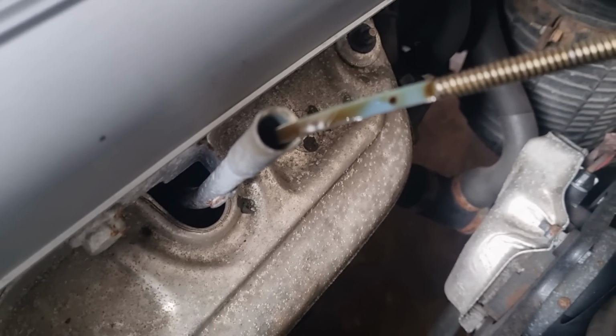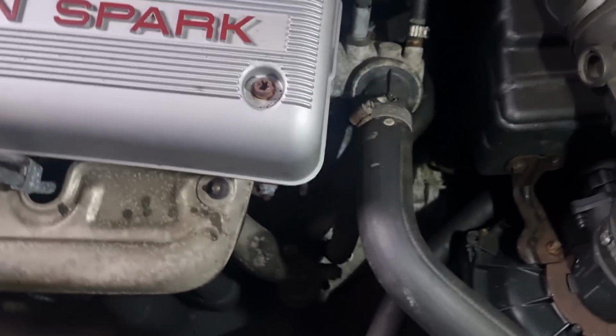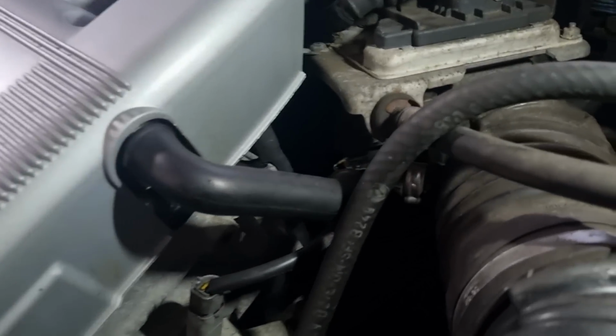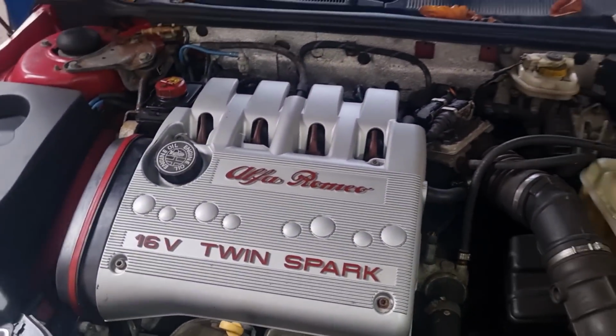Engine oil looks pretty clean. No visible signs of oil leaks along the bottom there. Nothing around the side. There's not much to see around the back. Clutch slave cylinder appears to be perfectly fine. So under here it is okay.